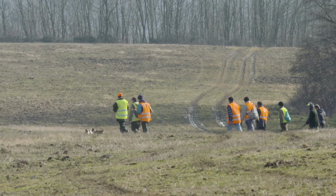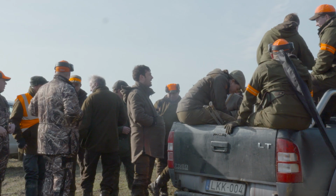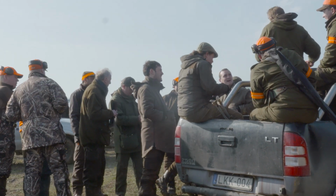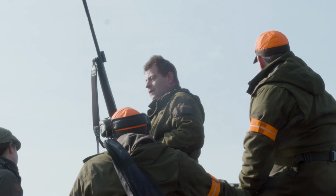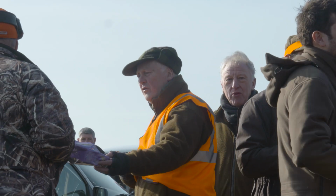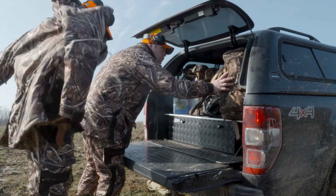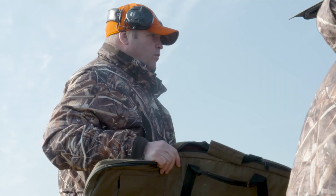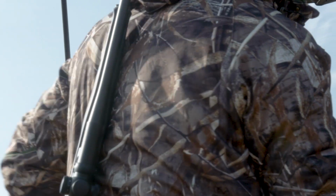As the beaters prepare for the next drive, we reconvene with the rest of the guns for a short break. The sun is shining and everyone's in good spirits. It's great to be able to socialise and share experiences with fellow hunters from many different walks of life. Cheers, mate.